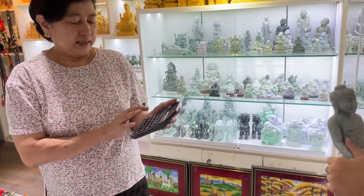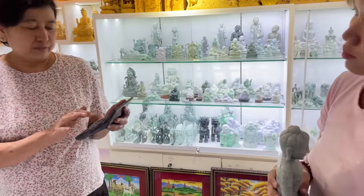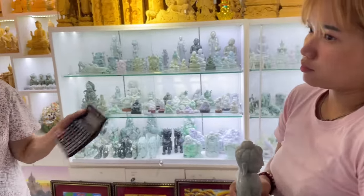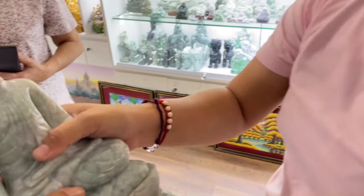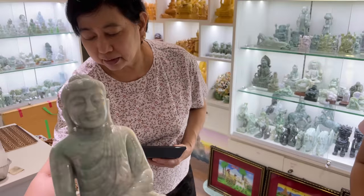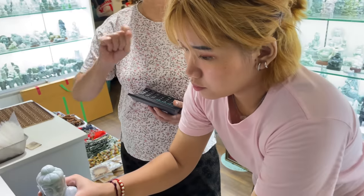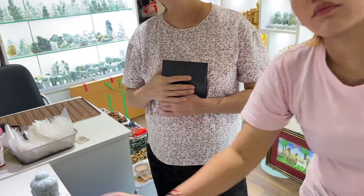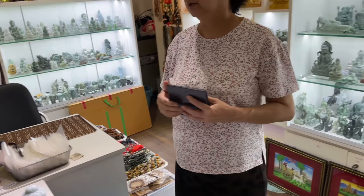$900. $900, discount. $700 discount. So this is $700. It's heavy. Pure jade, right? Is it made in? Made in Burma, right? Myanmar. Oh, Myanmar jade. Okay.